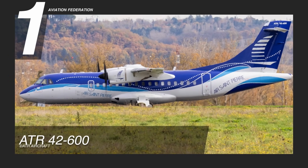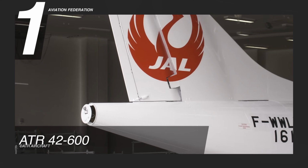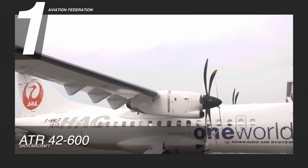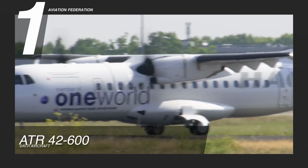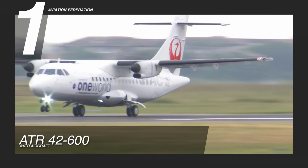Finally, our top spot goes to the most expensive turboprop on this list, the ATR 42-600. It's the perfect option to replace small turboprops and even regional jets. It is powered by twin Pratt & Whitney Canada PW127 engines. It has a maximum cruise speed of 300 knots and a maximum range of 703 nautical miles. The maximum takeoff weight of this model is over 41,000 pounds.